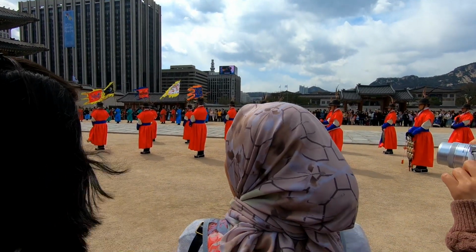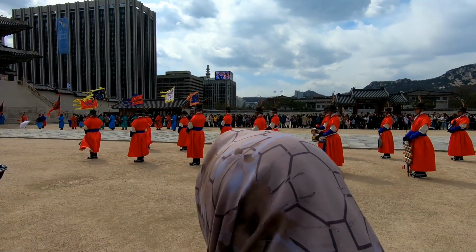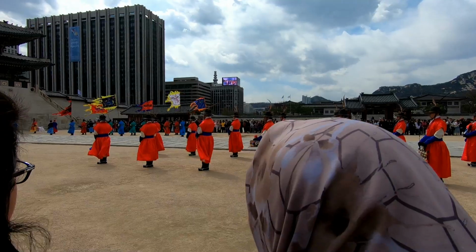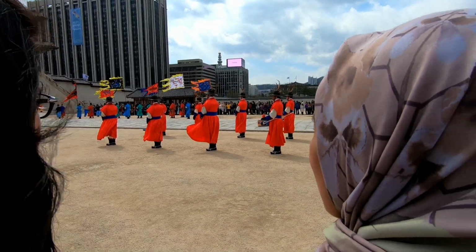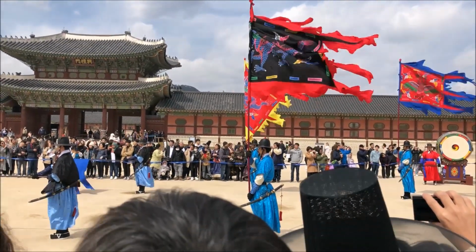A reenactment of this ceremony takes place twice a day in front of the Gwanghwamun, the main gate of the Gyeongbokgung Palace, at 10 a.m. and 2 p.m. except on Tuesdays.